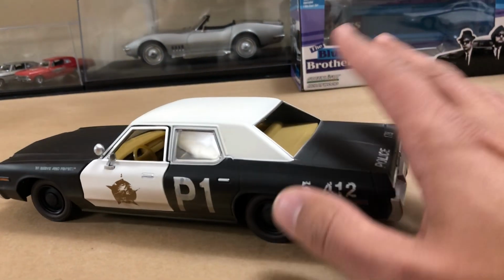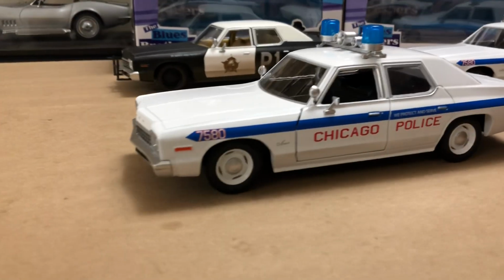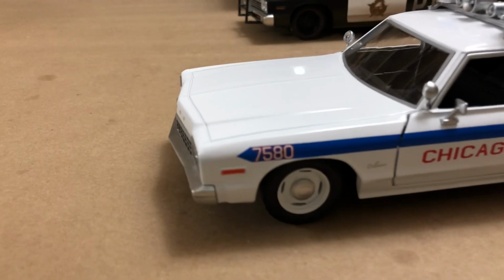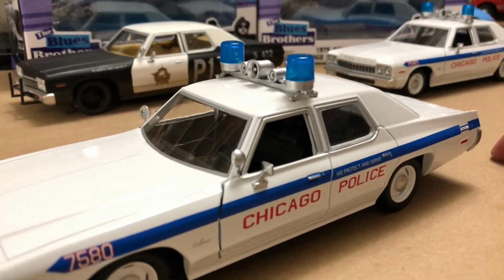So there's our 74 Dodge. Good looking unit. Yep, I'm going to put it back here. I'll roll this one forward. Yeah, I got two of these. They look so good. Nice glossy white paint. Greenlight has nice thick paint that they do. No opening features except the door, and you got your light bar.